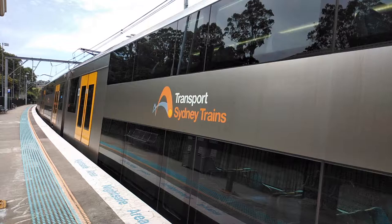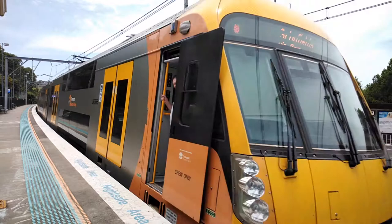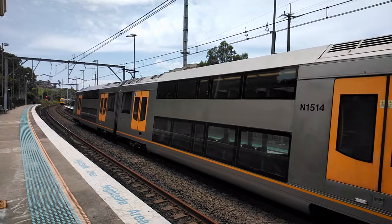This train will be stopping next at Liverpool, followed by Warwick Farm, Cabramatta. Then after Cabramatta, it will stop at Canley Vale, Fairfield, then Yennora, and an M set arriving, M7. After Yennora, the train will stop at Guildford, Merrylands, Harris Park, Parramatta, Westmead, Wentworthville, Pendle Hill, Toongabbie, Seven Hills, Blacktown, Marayong, Quakers Hill, and Schofields.